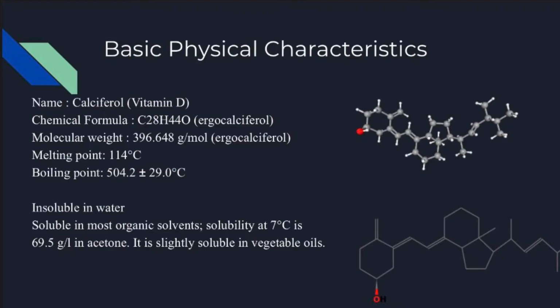Basic physical characteristic of calciferol that some other people refer as ergocalciferol. Its chemical formula is C28H44O. Molecular weight is 396.648 gram per mole. Its melting point is 114 degrees Celsius. Its boiling point is 504.2 plus or minus 29.0 degrees Celsius. It is insoluble in water, soluble in most organic solvents, soluble at 7 degrees is 69.5 grams per liter in acetone. It is slightly soluble in vegetable oil. And this is the two illustrations of the molecule.